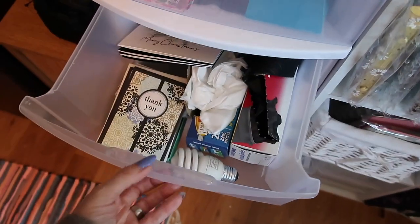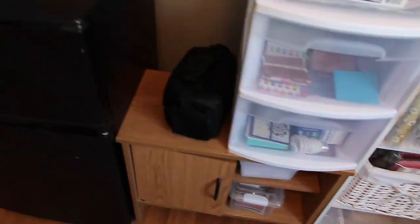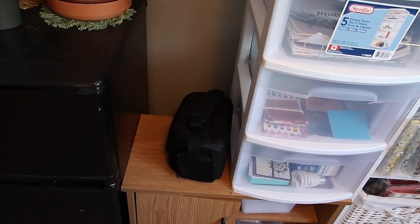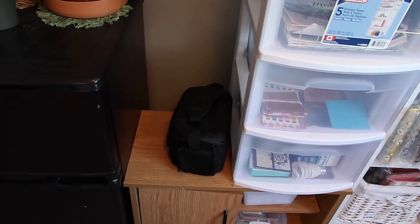And then at the bottom here is just garbage bags, thank you cards, light bulbs, all that sort of stuff. And then that is my camera bag that I will take when we go on a vacation, because I do have a pretty expensive, I considered it expensive, it was about $1,200 for my camera.